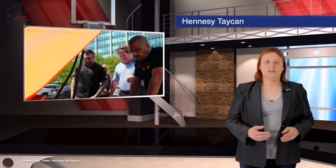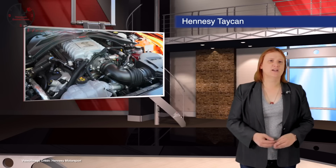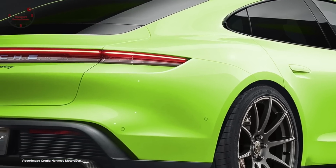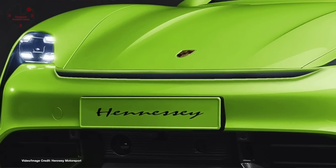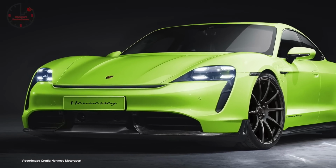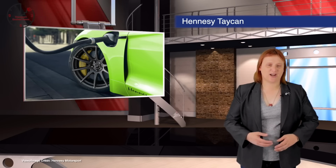Tuning specialist Hennessy is known for its massively powerful versions of already powerful all-American muscle cars, sports cars and pickup trucks. But this week, the Texas-based tuning house announced it's going to be working on its first electric vehicle ever, the Porsche Taycan. The images released alongside the announcement certainly look the part, and initially the company says that most of the mods it's going to be doing will be related to styling or suspension and other handling matters.